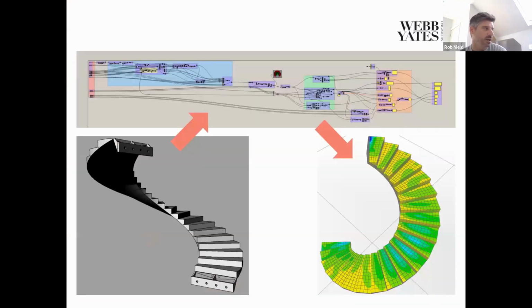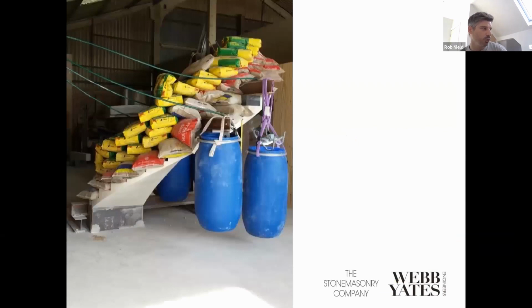We've created parametric scripts to create the geometry for our analysis models. We carry out quite sophisticated 3D brick analysis of the stairs to check all the major stresses, to check the deflections and check the cracks. But also we back this up with full-scale tests as well. This is in Stonemason Company's workshop, and this is a full-scale load test, cranked up to the full load.